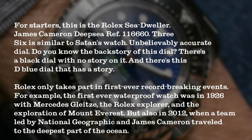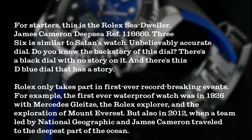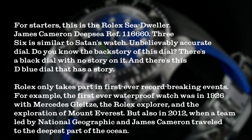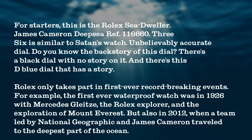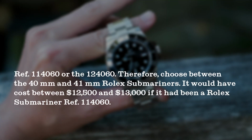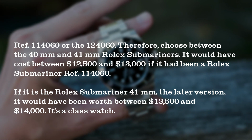For example, the first ever waterproof watch was in 1926 with Mercedes Gleitze, the Rolex Explorer, and the exploration of Mount Everest. But also in 2012, when a team led by National Geographic and James Cameron traveled to the deepest part of the ocean. Next is Ref 114060 or the 124060.